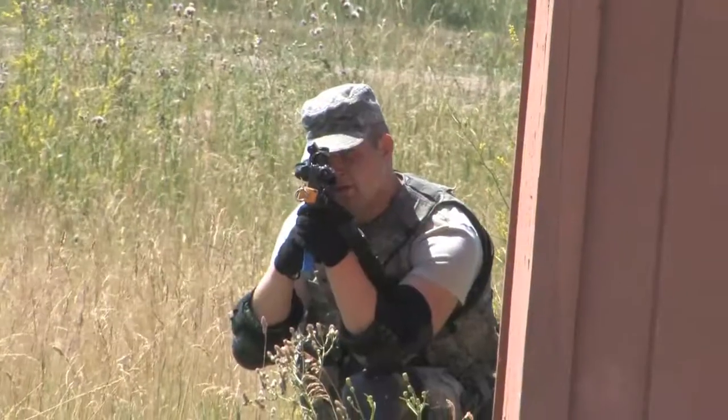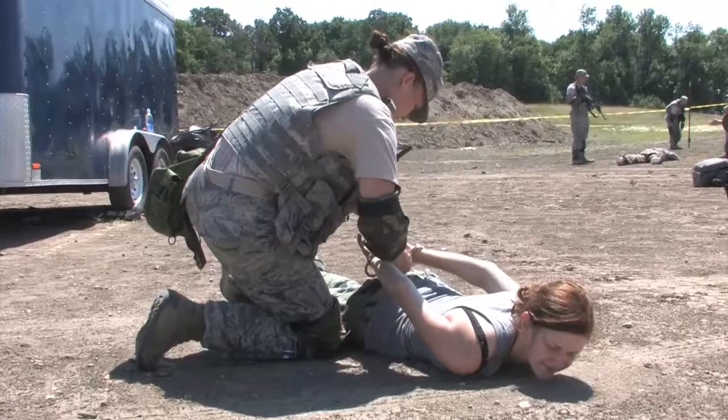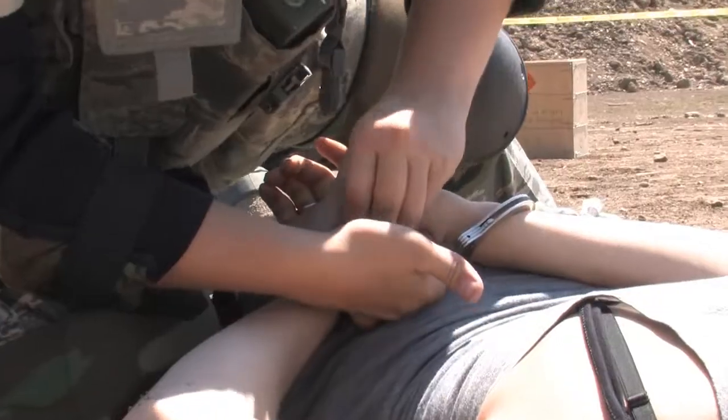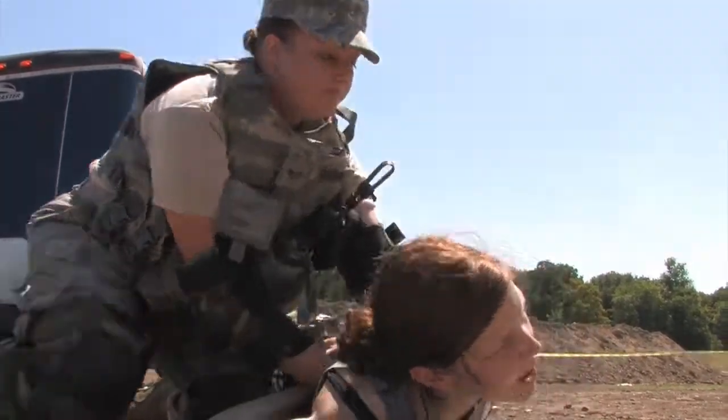Our airmen are trained as SARTs, which is short for Security Response Team. And what they do is they respond to alarm situations at the actual LF, the launch facility, which is where the missiles are stored.